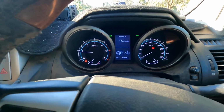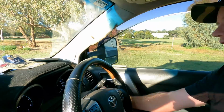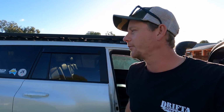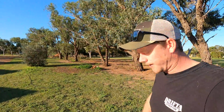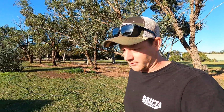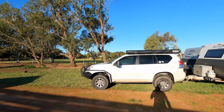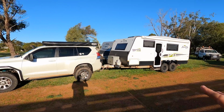So after 93 kilometers round trip, we're getting 14.7 liters per 100, which I think is pretty good. I was expecting around 16, and that was windy roads, a bit of hills, all sorts of roads. So 14.7 is pretty good. I'm pretty happy with that. Car went good. I could feel the weight behind me.